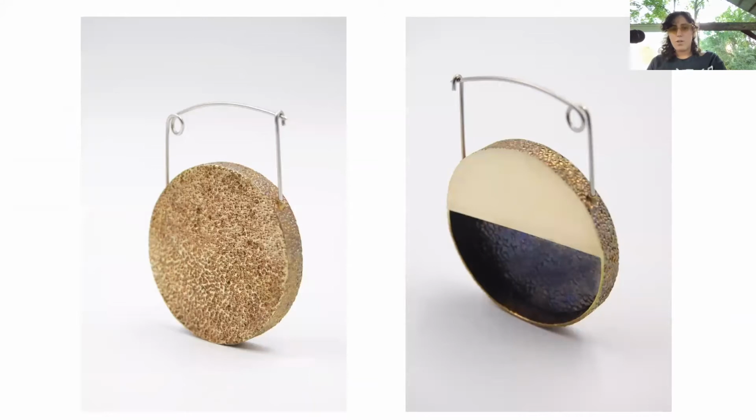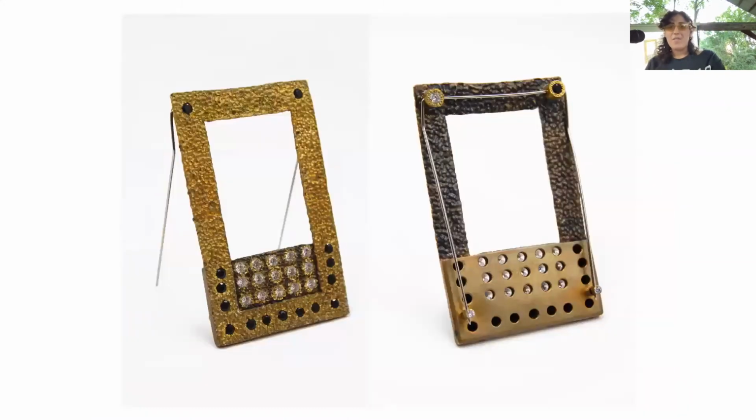But I was making a lot of brooches back then because I have been fed the idea that contemporary jewelers had to make brooches. We had to do it. So I was doing that, and there's nothing wrong with brooches. I like brooches. Who doesn't love a good brooch? But there are other things out there to make. But I do like the pieces that I made during this time.